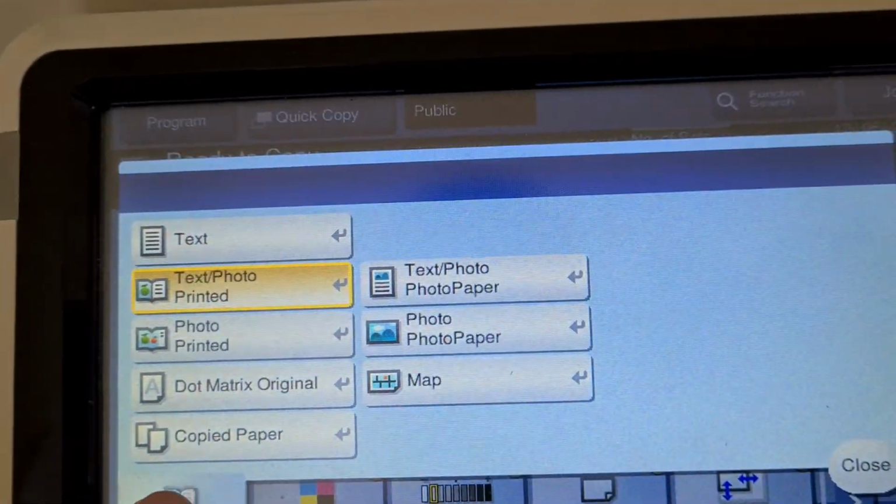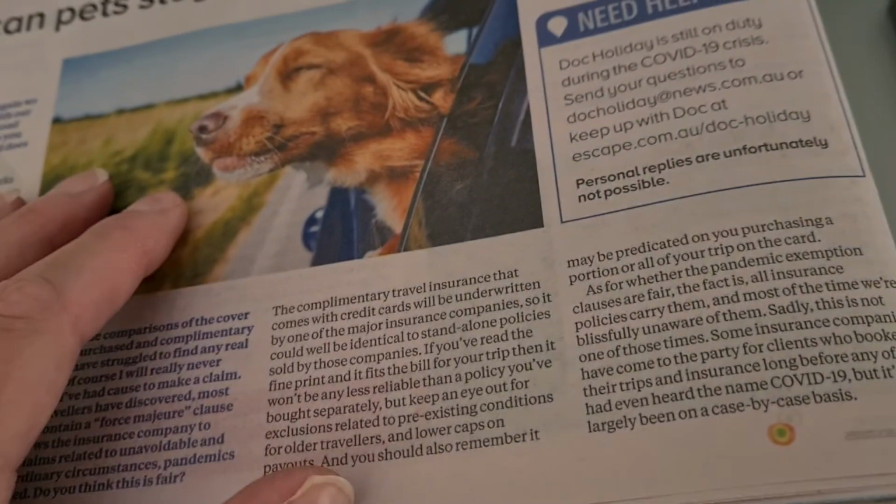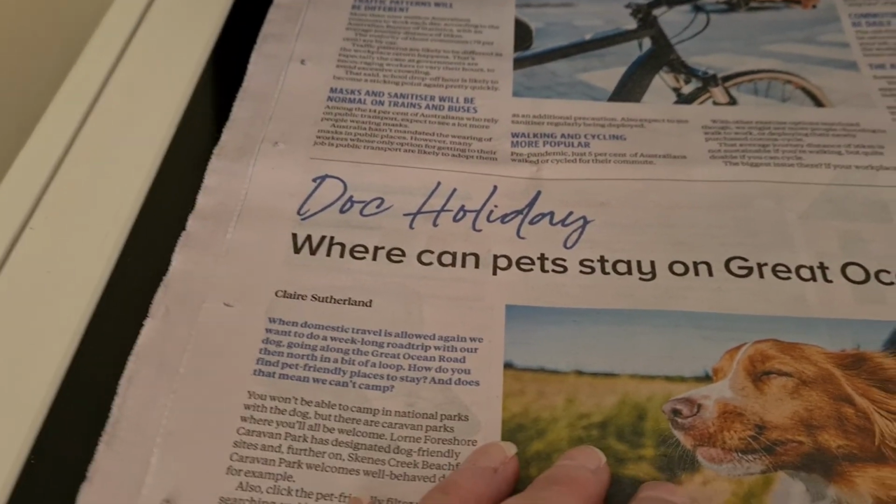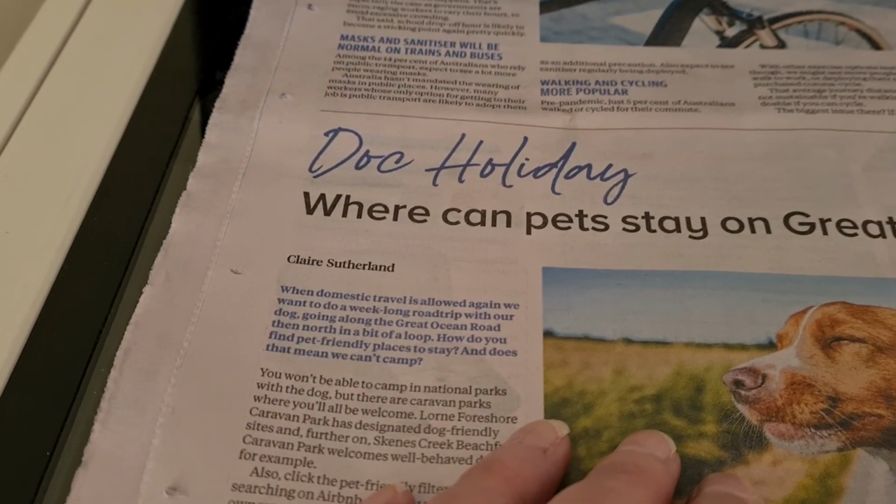Sorry folks about this. I think we're going to move it over a fair bit. So I'm just wondering if we're going to get it in the right place. Tricky, this one, folks, trying to guess where it's going.